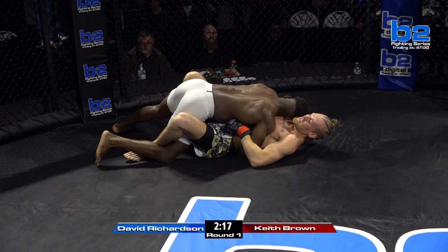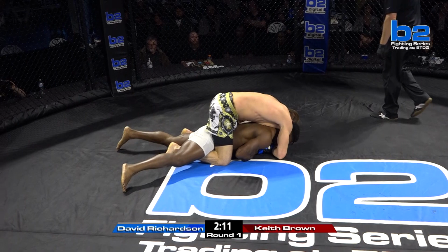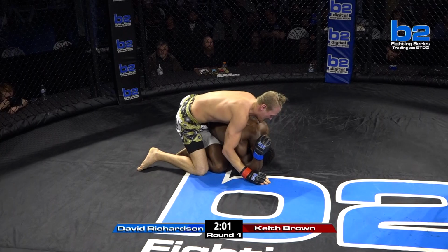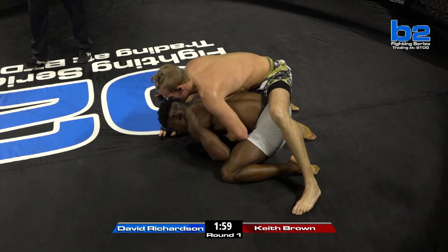Nice elevator sweep. Beautiful technique. Really controlled that post. Got that butterfly hook executed perfectly. Great sweep there from Keith Brown. And this could be a really bad spot for David Richardson. Richardson doing a good job of controlling the hands.